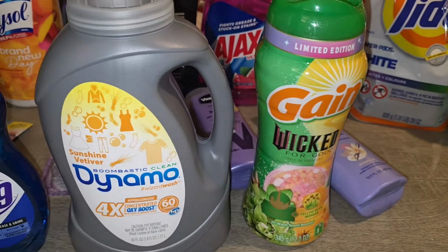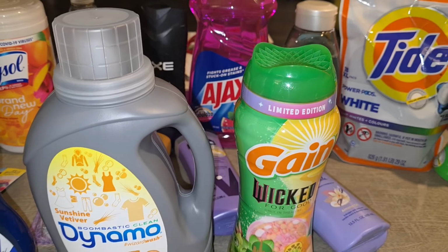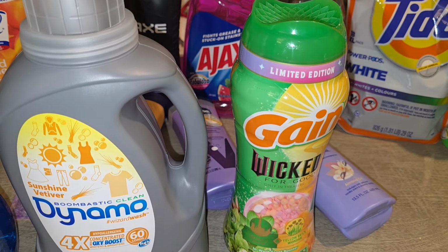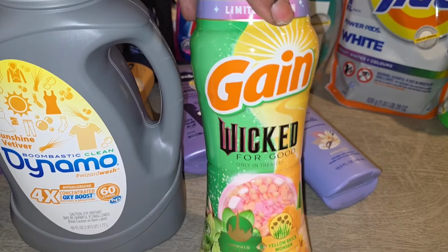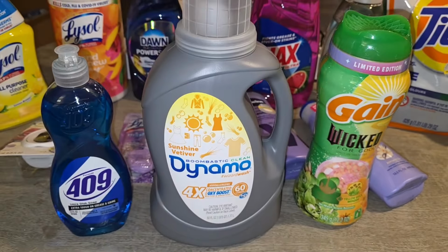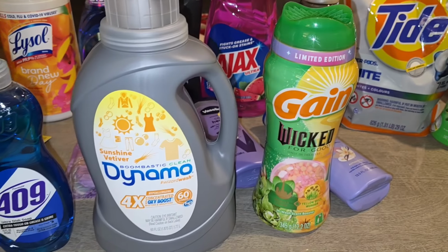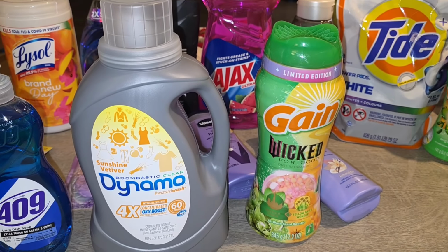Then to top it all off, I was on the phone with my mother, and she was at Kroger's grocery store, and tell me why they had these on clearance, she said, for two something dollars. So she got like $10 worth of Gain Wicked beads for two something dollars at Kroger's. So if you have a Kroger, Smith's, any of their sister stores, be on the lookout for clearance items because they always have clearance at the grocery stores.